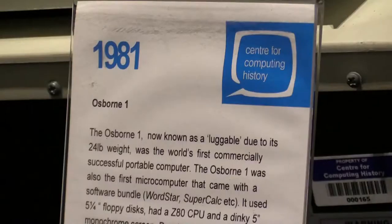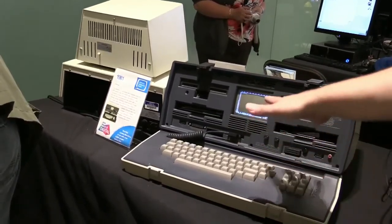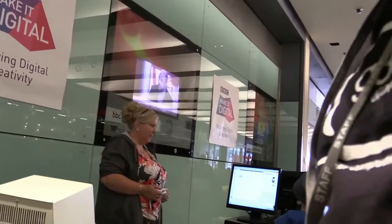It was one of the first computers that actually came with software that you could use in your office. So if you were a business person, you could take this away. You had a spreadsheet and a database and a word processor, all your office in this one case. But it was really, really expensive. This would have been about £1,000 to buy back then. So really, really expensive, but really, really popular as well. A lot more people bought it than you'd think.